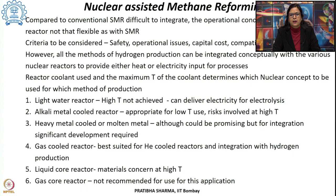However, conceptually it is identified that all the hydrogen production methods, whether it is reforming or partial oxidation or ATR, autothermal reforming, or dry reforming, or the other methane decomposition processes, can be integrated with the various nuclear reactors to provide the required heat for the process. It can also be coupled with electrolyzers providing the electrical energy input. Now, what it depends upon, in the reforming specifically, is the temperature of the reactor coolant, and the maximum temperature of the coolant determines which nuclear concept we can use for the production of hydrogen.